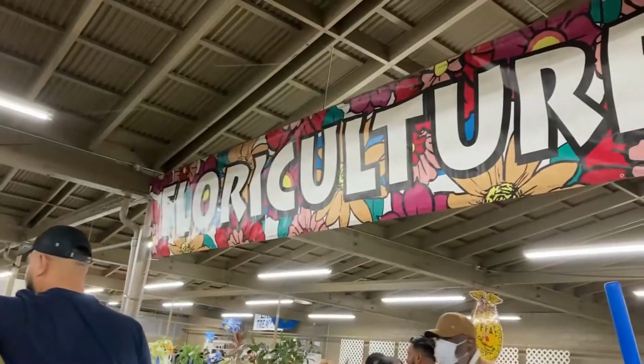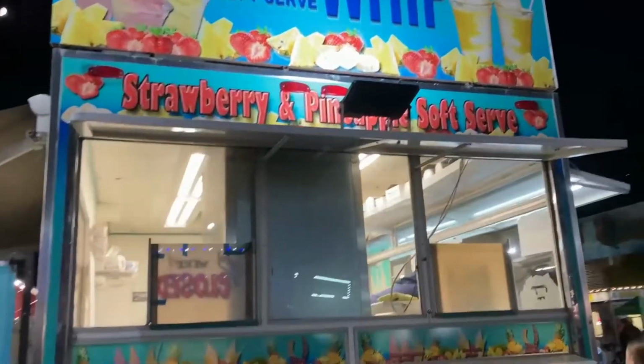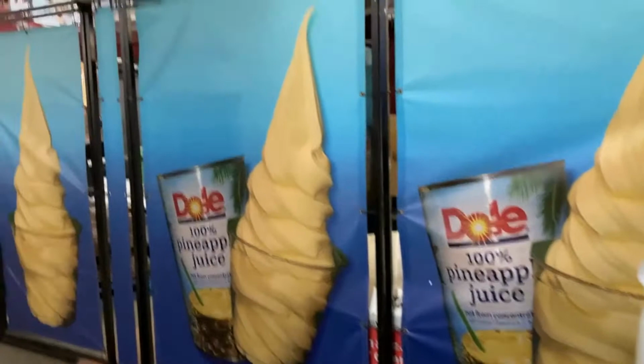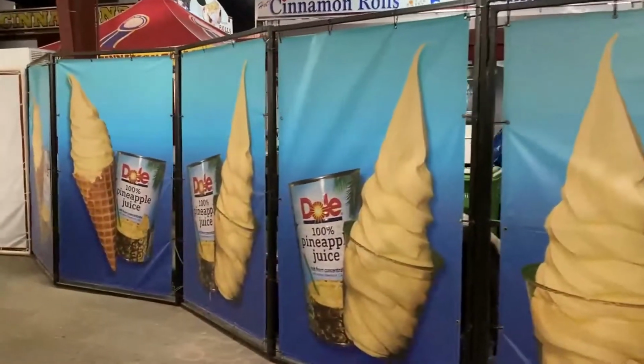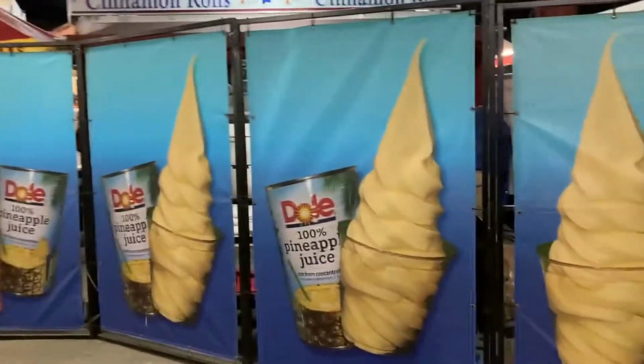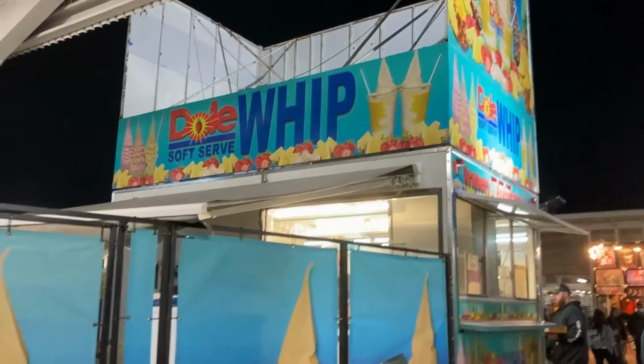At the Fresno Fair, they have their own version of Dole Whip. Strawberry and pineapple soft serve here. Yeah, it looks pretty much like the same you would get at Disney. For those of you that have been to Disneyland or Walt Disney World and love Dole Whip, you can also get varieties of Dole Whip over at the fairs.